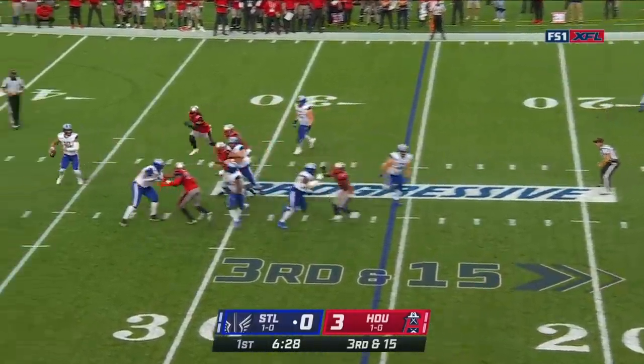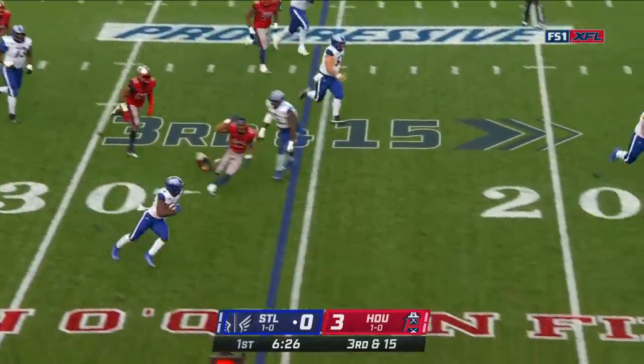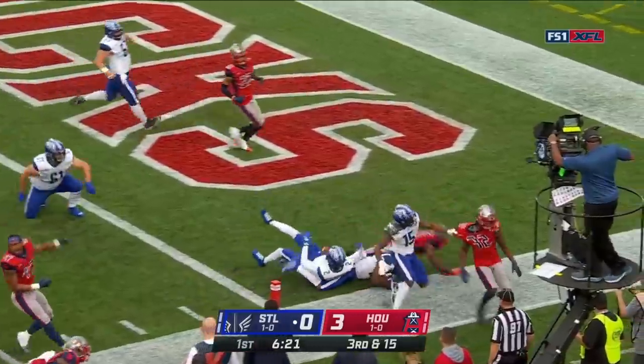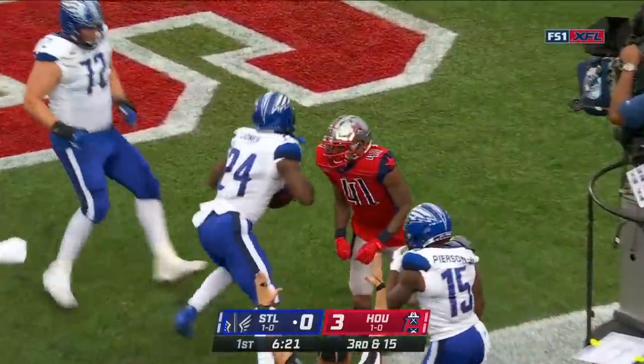It's a blitz. Te'amo in trouble. They're going to set up a screen. Somehow Jones held on. He's got blocking. Jones inside the five, and he's in. Touchdown, St. Louis.